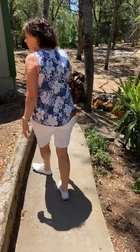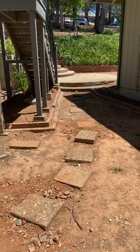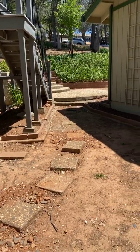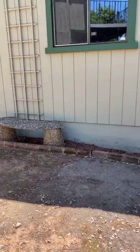And I think at one time there was a gate or some fencing between the staircase and the garage, and this whole area here, and this was a dog run. Or again, a perfect location for your garden. Full sun.